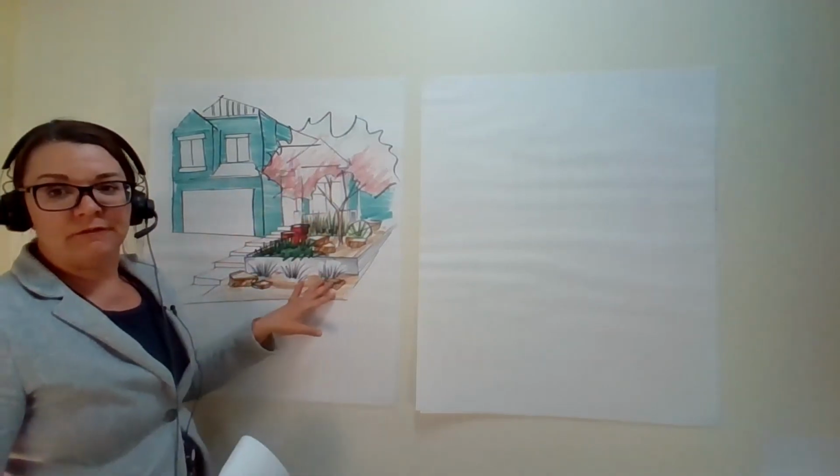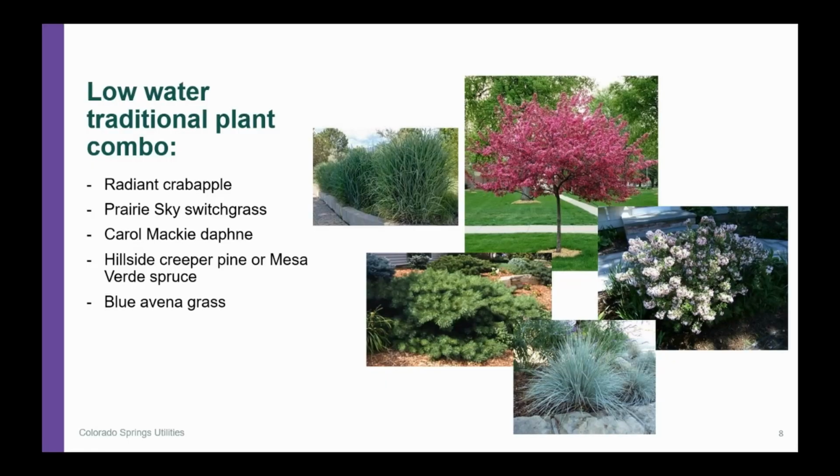And then our silvery grasses across the front. Here's the combination: we've got the radiant crabapple, Prairie Sky switchgrass, Mackie daphne, and Hillside Creeper pine, or Mesa Verde. Mesa Verde is the picture I have there. It's a little bit shorter, a little bit tighter, but still a wide spreading evergreen. That's super cool. You don't prune it. This is just how it looks.